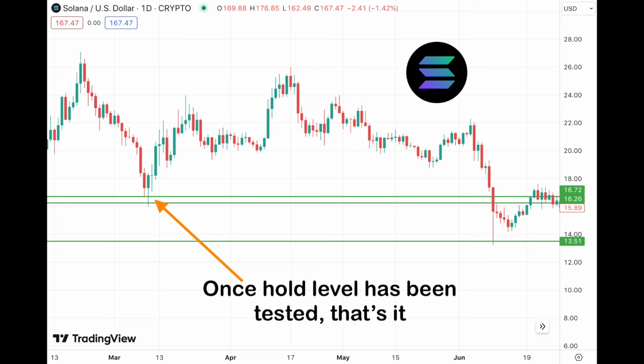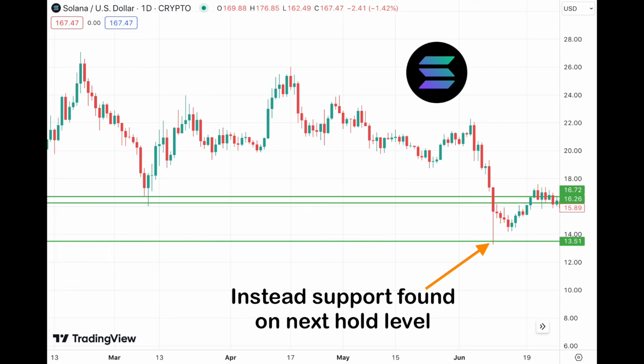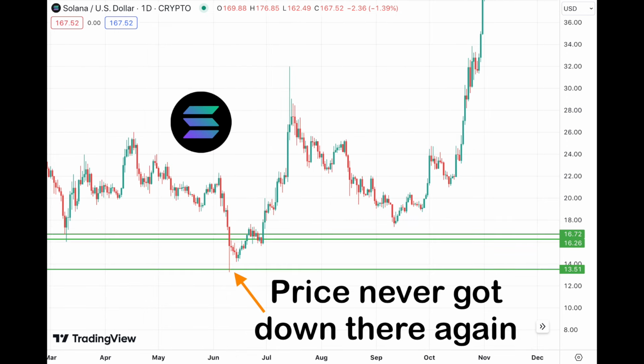That's because with these levels, once they've been tested, that's it. The gap there has been filled and it's no longer tangible. Instead, Sol continues what was quite the sell-off that day, but then again bounced hard from that other hold level we had down here on this candle, as this one had not been tested yet. It again bounces and never got to those levels again even till this day.